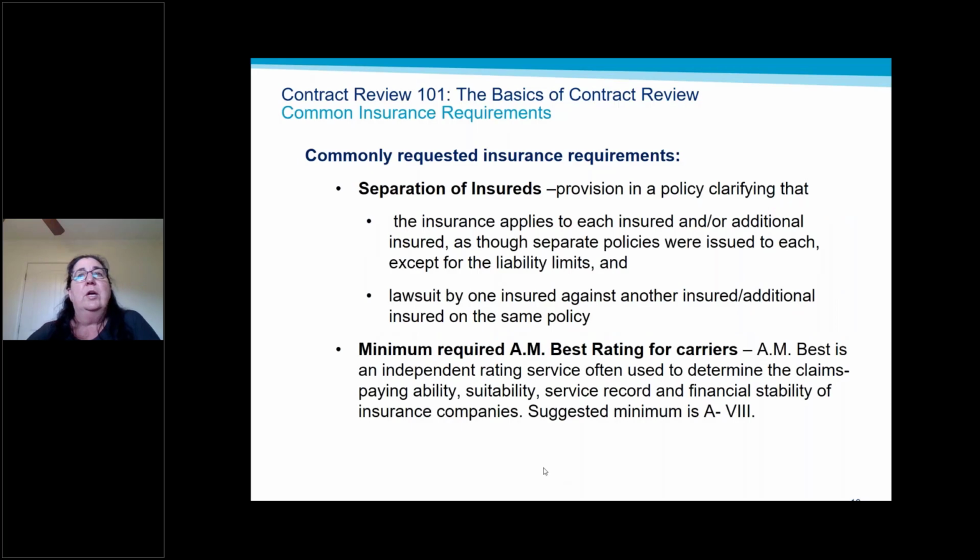Moving on to additional requirements that you may see. Separation of insureds. This is a standard provision within an insurance contract. You may also hear or see a request for severability of interests or cross liability. That is the same thing.